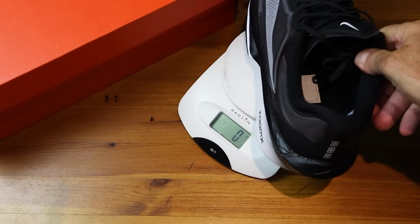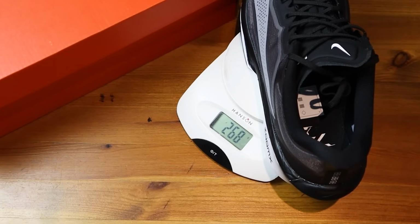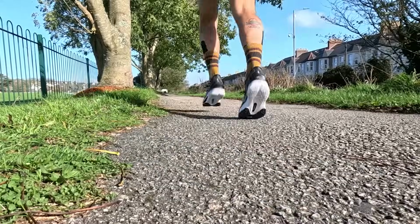If I was being picky, maybe they could be a little bit lighter. You know, with my pair tipping the scales at 268 grams in a UK 9.5, maybe 20, 30 grams off the weight would have been nice. And obviously it would have made the shoe feel and perform even better in my eyes. But, you know, the weight hasn't been an issue at all with all the running I've done in them.